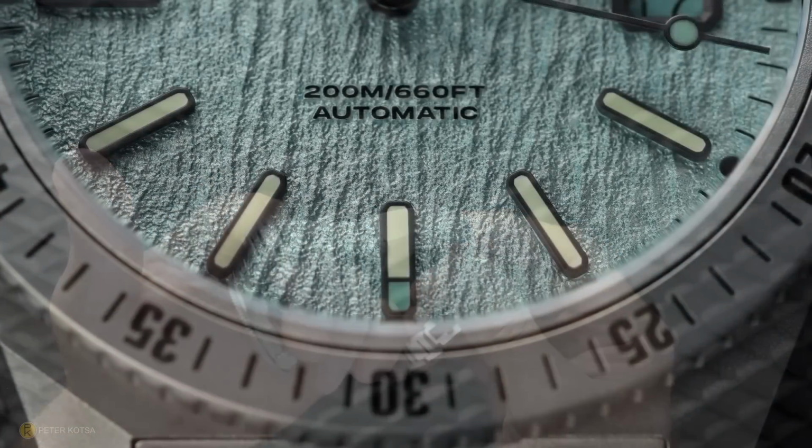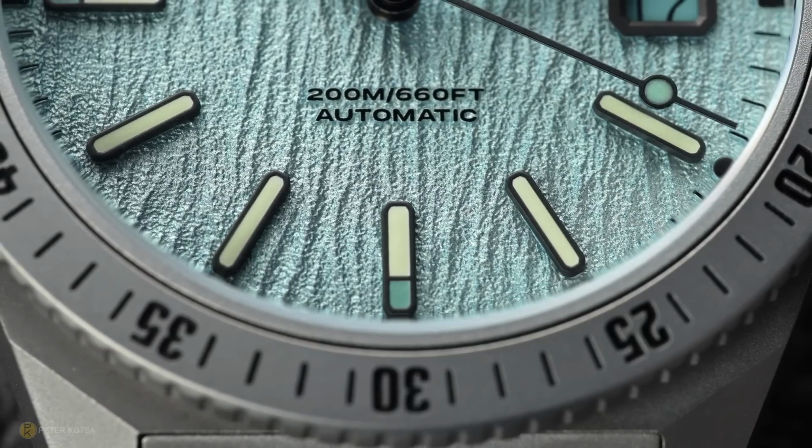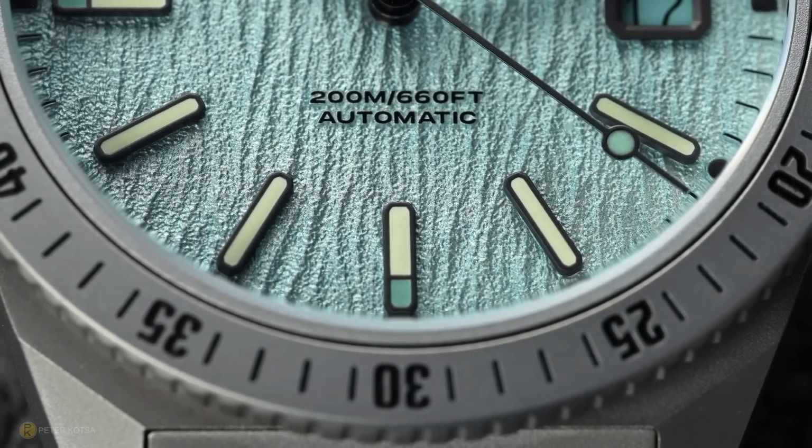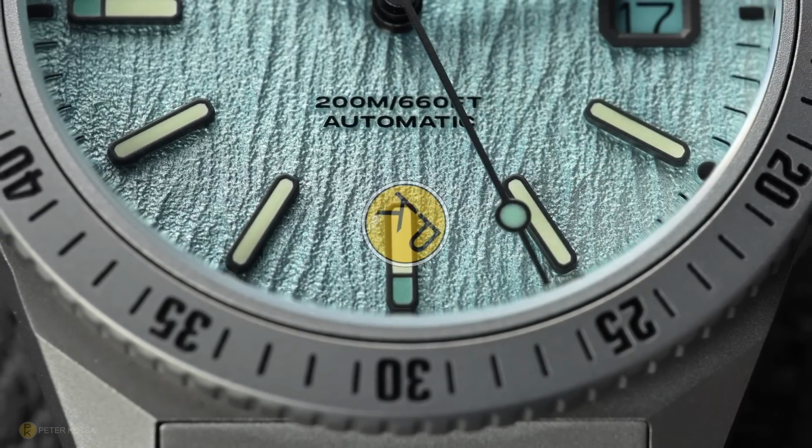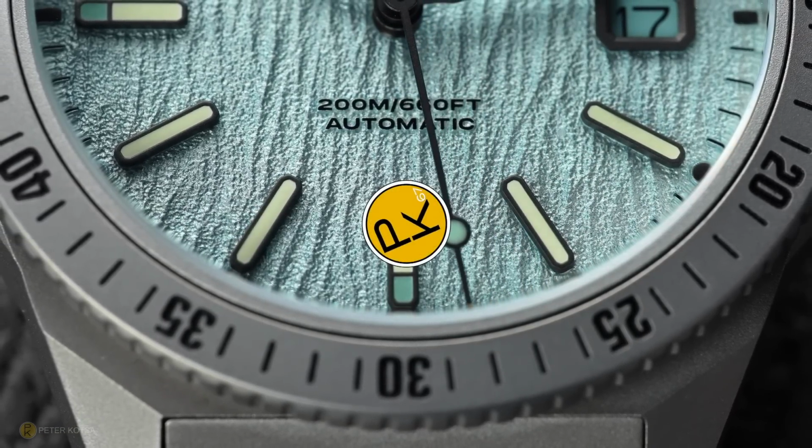So thanks again for watching the new RZE Endeavour 2023. Let me know your thoughts of these new dials. What do you think? All the new colorways. A bit of fun, a bit of color, adding some character in there. I think these are going to find joy on quite a few wrists.